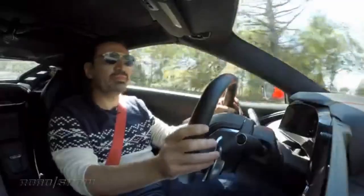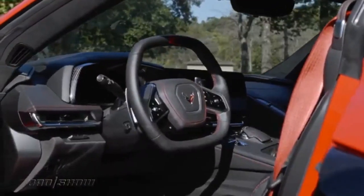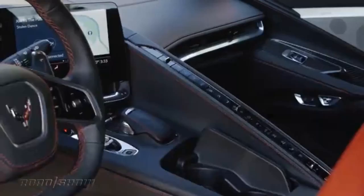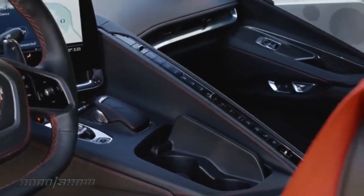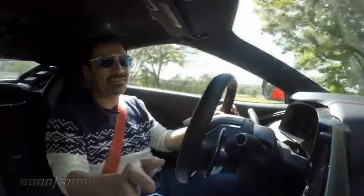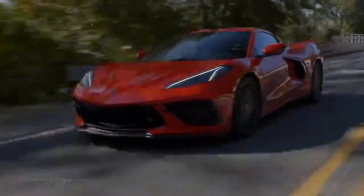Everything is extremely driver-focused in the interior. Now, you'd expect that with a sports car, but I really mean it here. You've got a very high center console with the HVAC controls and some other buttons, and you've got the center infotainment screen that's canted very strongly toward the driver. If you're a passenger, this car really isn't for you. You just get to enjoy the view out. Everything is about the driver here.